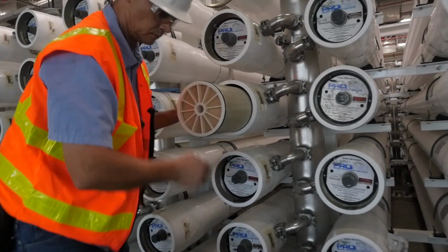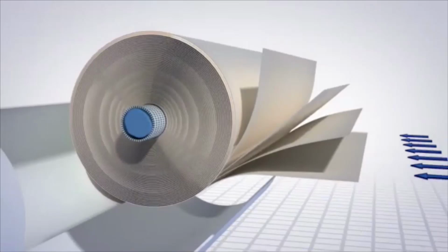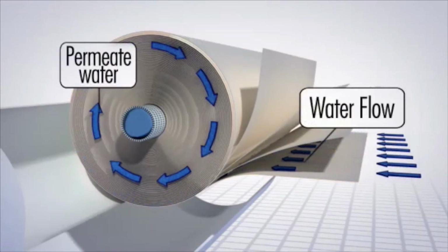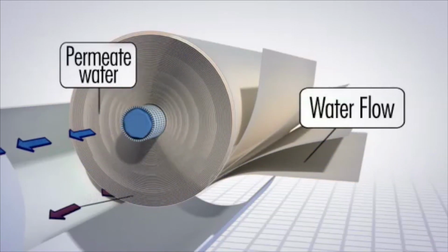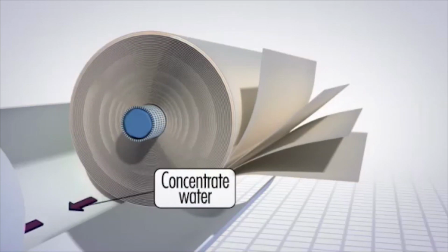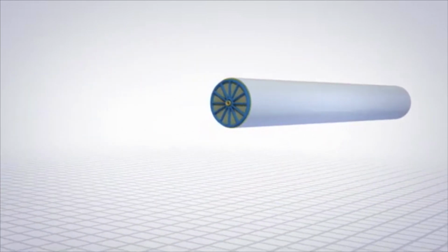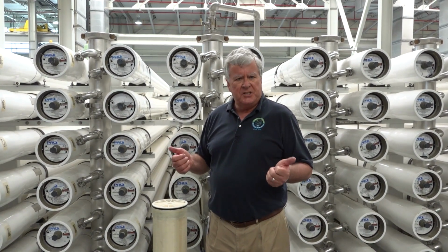So what this process does is, through high pressure, we're pushing water through this membrane. And the membranes we use are thin film composite polyamide membranes, so really state-of-the-art membranes. They operate at much lower pressures than the type of membrane that we used before, the cellulose acetate membrane. So these will operate anywhere between 150 and 200 psi.